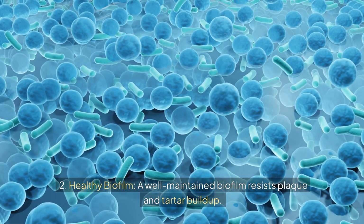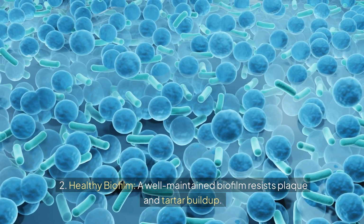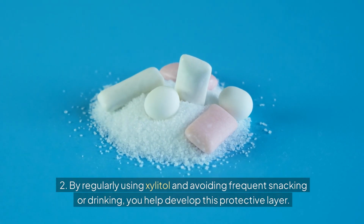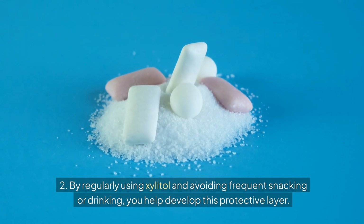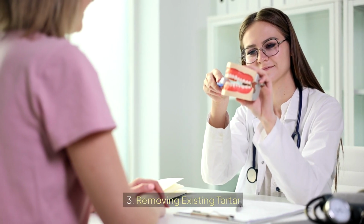Healthy biofilm. A well-maintained biofilm resists plaque and tartar buildup. By regularly using xylitol and avoiding frequent snacking or drinking, you help develop this protective layer.